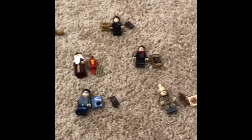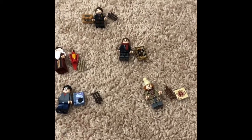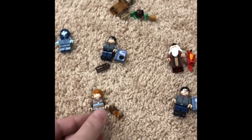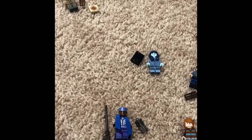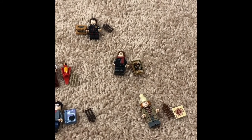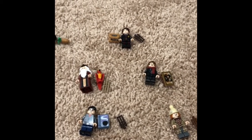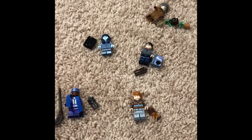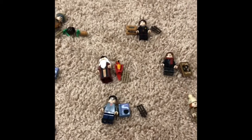Are the final 10. Again, another really good selection, and the best part of all, we got our Ron Weasley, which means I now have every single one of the minifigs from this Harry Potter second series, which is important for my Harry Potter mock build that I will be starting shortly. But again, if you look, a wider range of different minifigs, and only got one double in these 10 bags, and that was 2 Harry Potters.